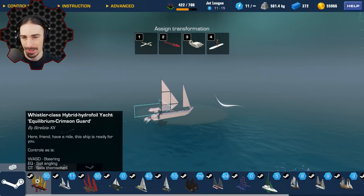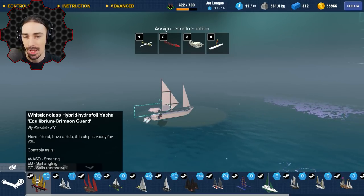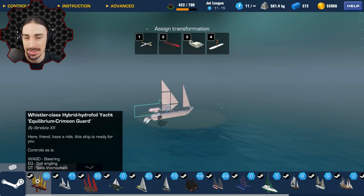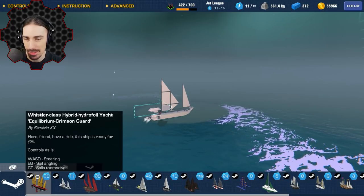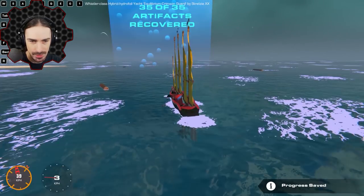But I got one more left, and this one I'm really interested in because it claims to be a Whistler class hybrid hydrofoil yacht by Strelizia XX. So is this thing gonna actually hydrofoil? I cannot wait to find out. Let's see what happens here.